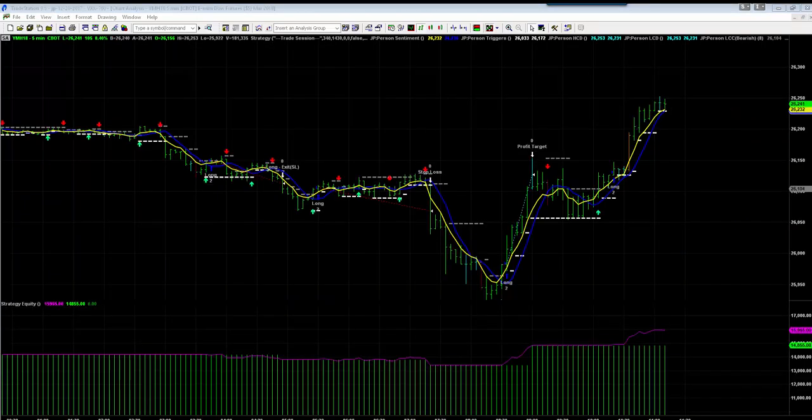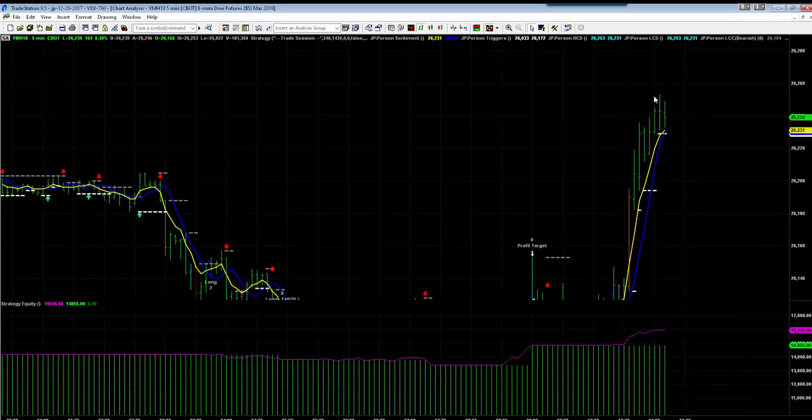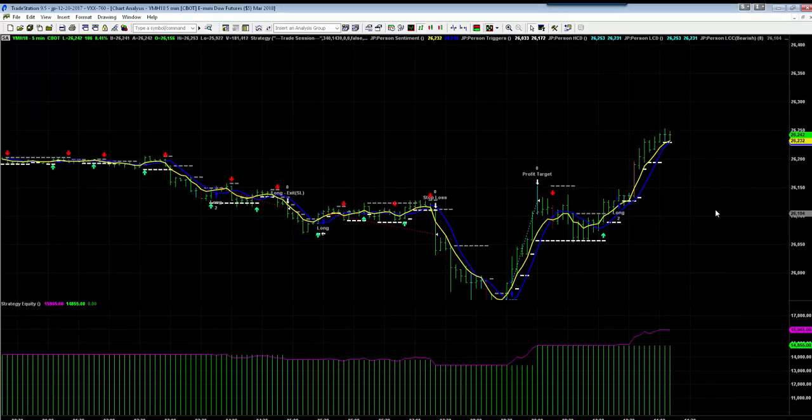We seem to be at a pause in the market, and why do I say that? Because we have a doji. You can barely make it out, but it's a bright blue candle right there. That's a doji. So we're seeing a stall, and my guess is that right now the system has its built-in trailing stop function going to fire off if this thing starts to reverse down.